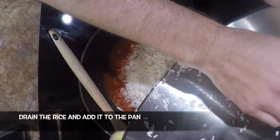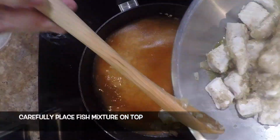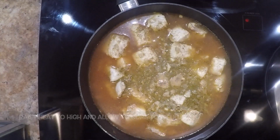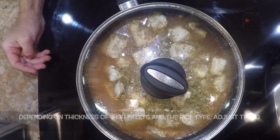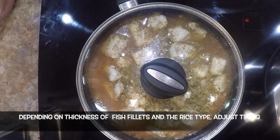Drain the rice and add it to the pan. Add the vegetable stock and carefully place the fish mixture on top. Raise the heat to high and allow it to come to a full boil. Cover and reduce to low, and allow it to cook until the rice and fish are thoroughly cooked. Depending on the thickness of the fish fillets and the rice type, you may need to adjust your timing.